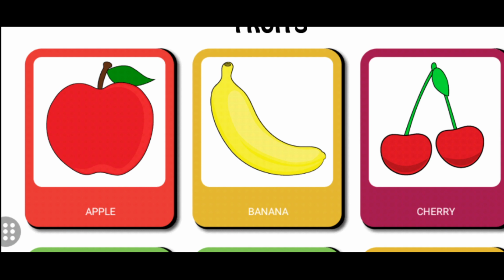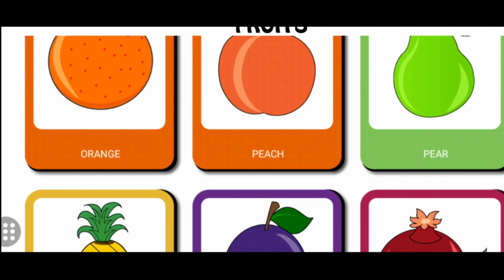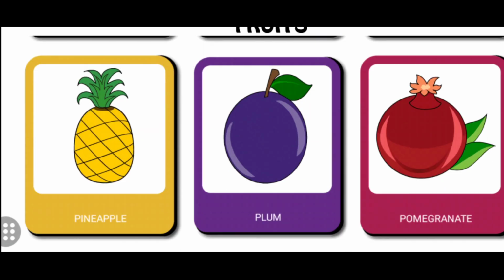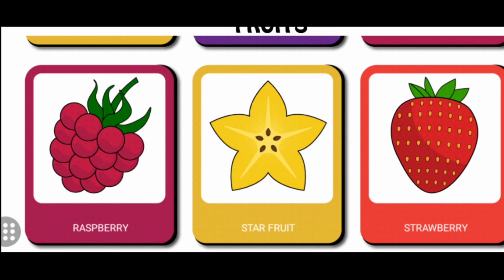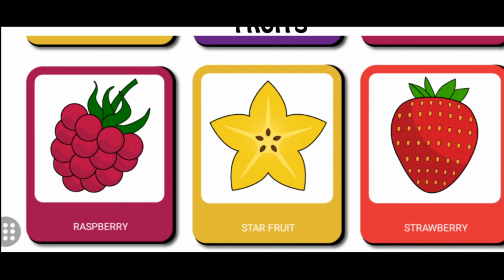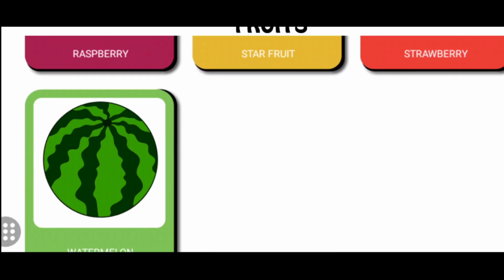Apple, banana, cherries, kiwi, grapes, mango, peach, orange, pear, plum, pineapple, plum, pomegranate, strawberry, starfruit, raspberry, watermelon.